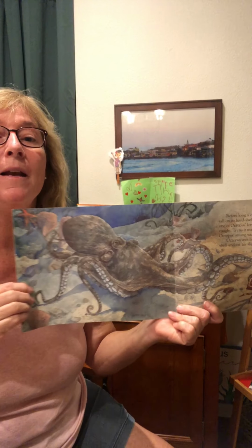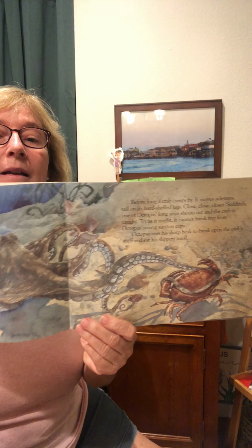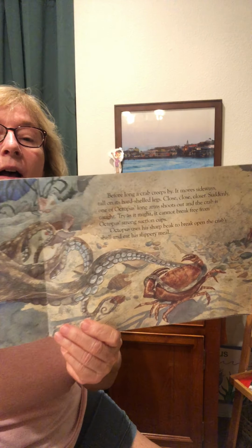So just like the squid, the octopus has a beak, bigger than a squid, but it has a beak, and it can open and break the shell of the crab.